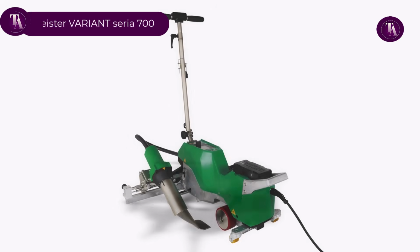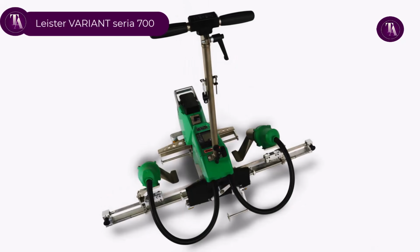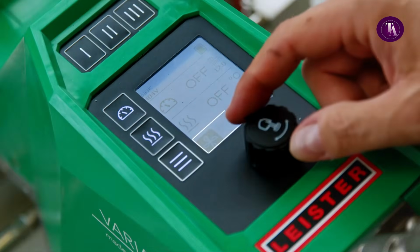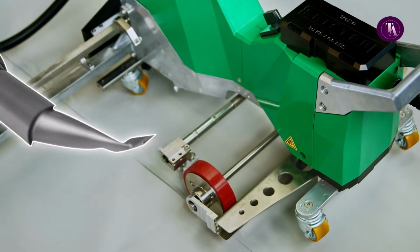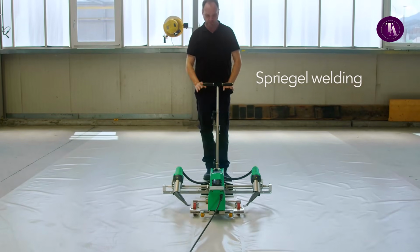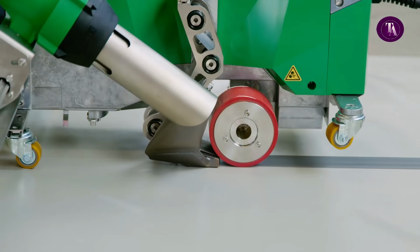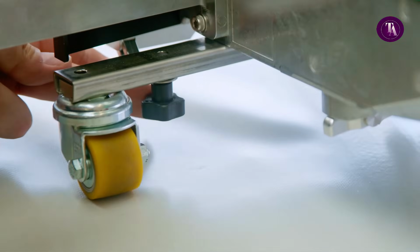Leister VARIANT Series 700. The Leister VARIANT 700 is a high-speed modular automatic plastic welding machine built for demanding industrial applications such as truck tarpaulins, tents, and banners. It offers welding speeds up to 20 meters per minute and features smart automation, including auto start, stop, and a lift function. The modular design allows easy conversion between overlap, tape, hem, or dual nozzle welding. With precise digital controls, adjustable temperature 100 to 620 degrees Celsius, and air volume, a durable brushless motor, and energy-efficient eco mode, it ensures flexibility, safety, and reliability for high-volume production.